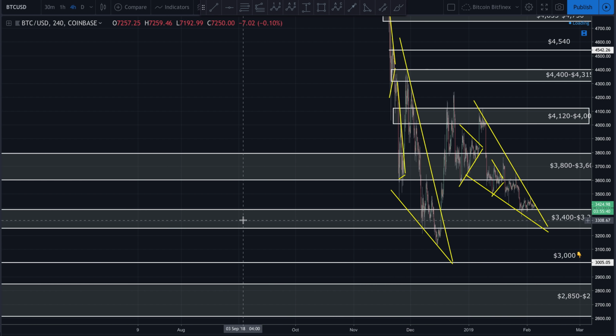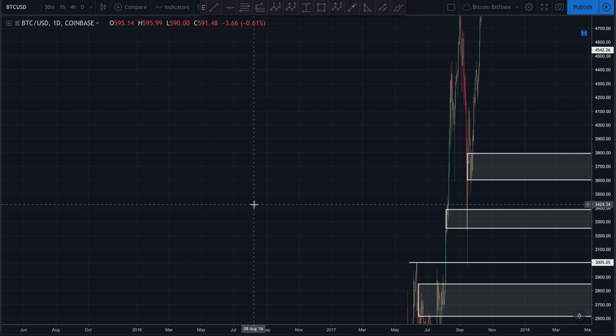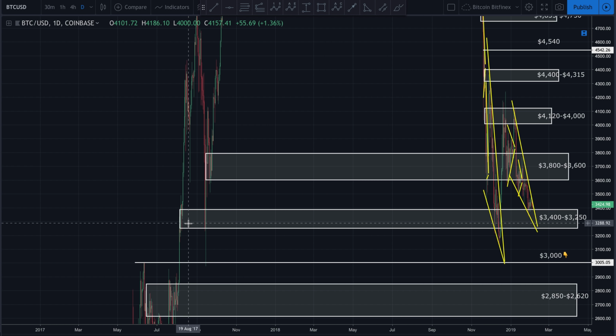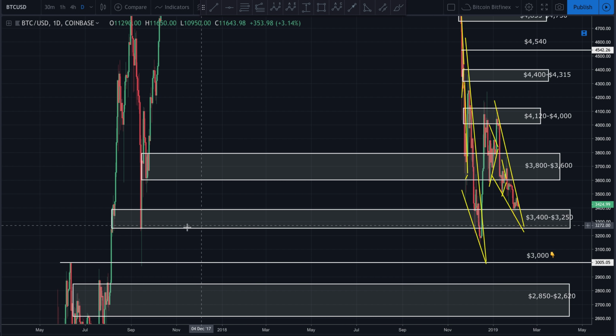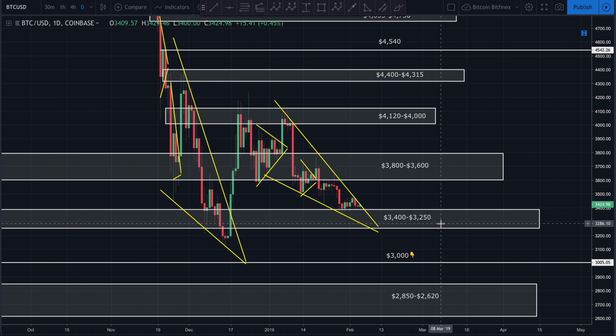In fact, if we go all the way back, I'll pull out to the daily so you guys can see a little bit better. You can see going all the way back to August of 2017, this was a very strong support area. Price broke up, acted as resistance here, finally broke above the resistance, came back down, support, came back up, came back down, support, and then just took off. So we knew this area between 3,400 and 3,250 was going to be a fairly strong support, guys.